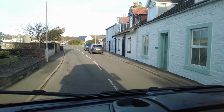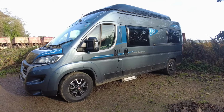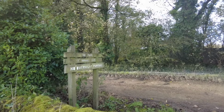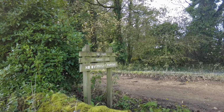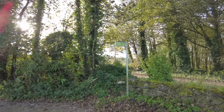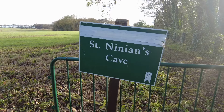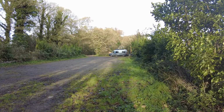Simon wants to go in a cave. First stop off, we're in the car park of St Ninian's Cave, somewhere I'm very keen to visit. Because I do like a good cave. A mile to the cave. We are also the only ones here.